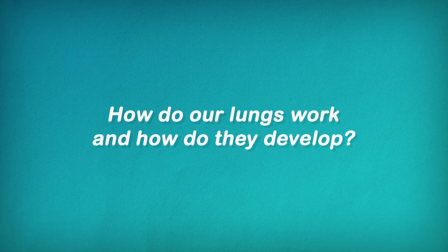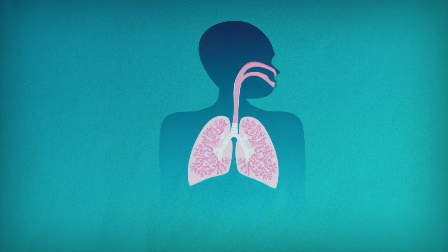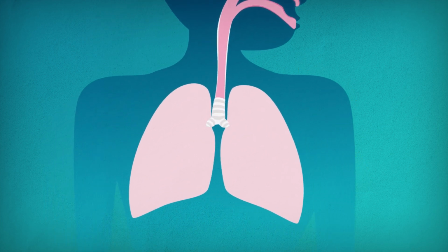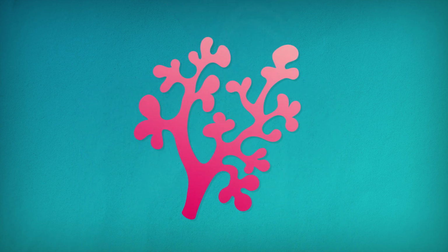How do our lungs work, and how do they develop? Our lungs and airways look a bit like an upside-down tree. Like the trunk, the windpipe splits into two large airways, one for each lung. And just like branches, the airways split further into smaller and smaller tubes. The tubes end in bunches of small sacs called alveoli, like leaves on our tree.